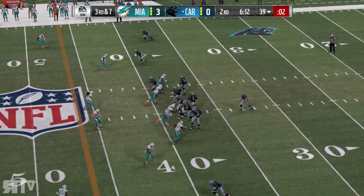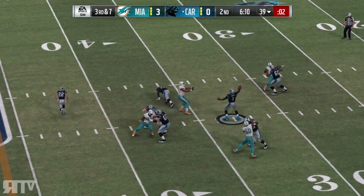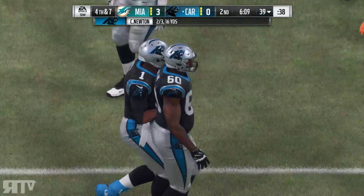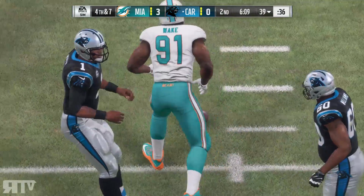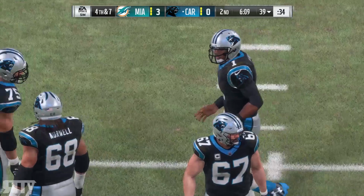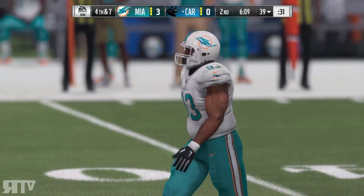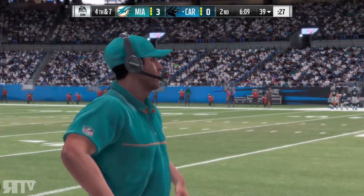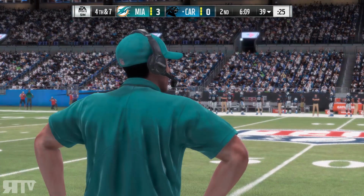Newton now to throw. And that is incomplete. You got to give some credit. They're able to hop up in the air and bat that one away. And that's frustrating for an offensive lineman because the only recourse is when he goes in the air to try and give him some type of a pop or a shove, hoping to bring his arms down.